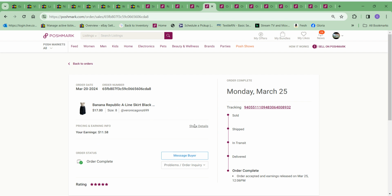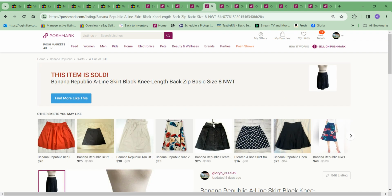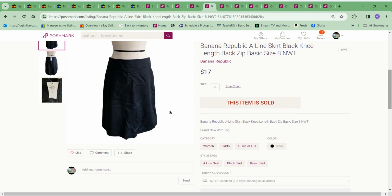The next thing to sell was this Banana Republic. I sent out an offer for $17 with discounted shipping. And again, I believe it was brand new with tags. I'm not sure if this one was or not. Oh yeah, it was new with tags, but it's been here for at least 2 years. So happy to see it go.